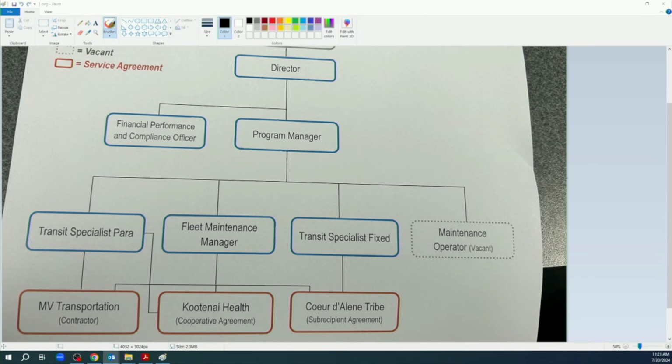As far as the chart goes, in good conscience, I cannot support a chart like this. I think it needs to be flatter with one layer of management, meaning I'm someone who's managing the group of people within the department. But that's up to the prerogative of the other two commissioners. Well, I think once all the commissioners get all the org charts and we can have that discussion, then I'm comfortable with the one that you've submitted without the maintenance operator.